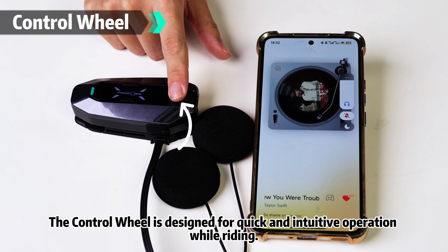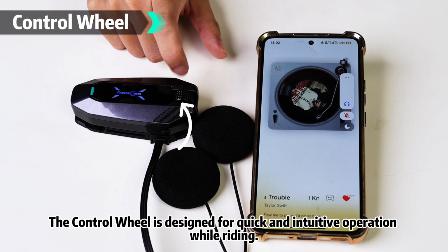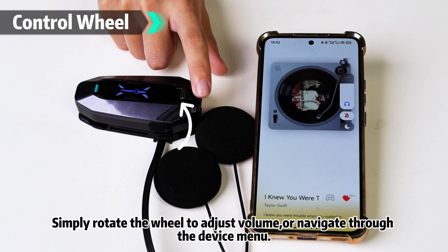The control wheel is designed for quick and intuitive operation while riding. Simply rotate the wheel to adjust volume or navigate through the device menu.